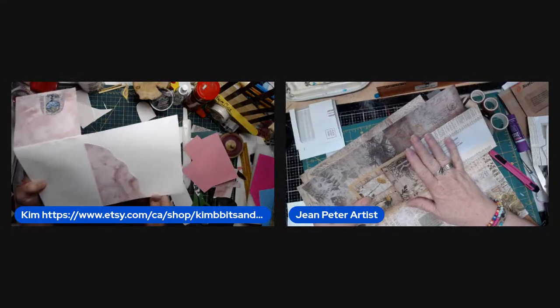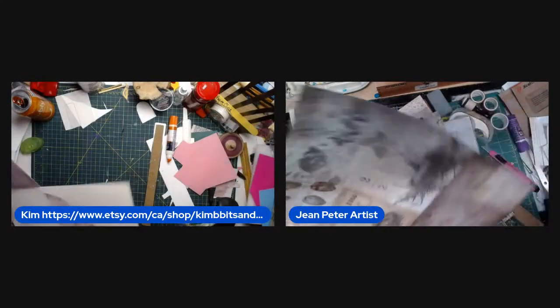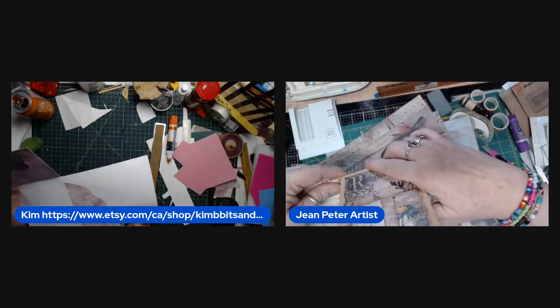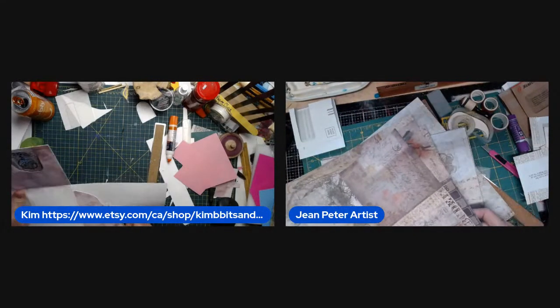All right. So now I'm going to trim this down. And again, the cool thing is this side, it's okay if I cut some of the stuff that's already there.